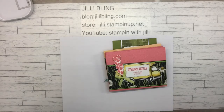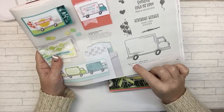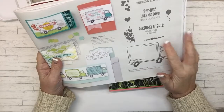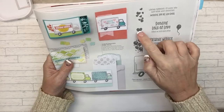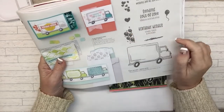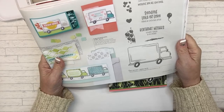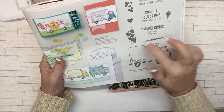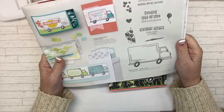I have a project to share from the mini catalog on page 53, using the stamp set Best Delivery. I wanted to use this in early February because it has hearts, so it could be Valentine's Day, but also it is Tony's birthday tomorrow, Groundhog's Day, and it could be used for birthday too. So I wanted to squeeze this one in.